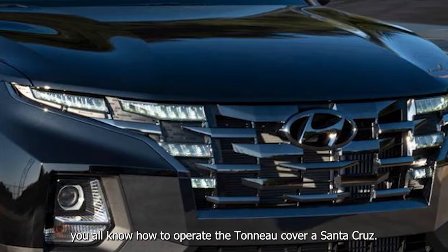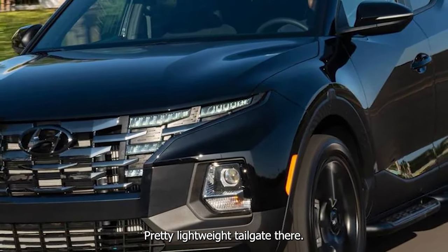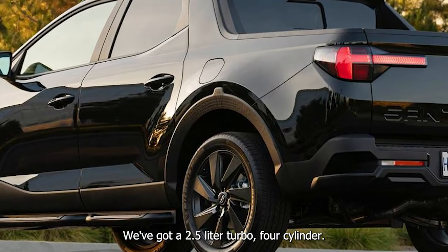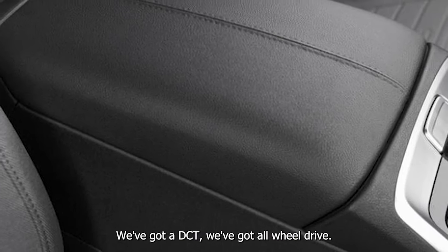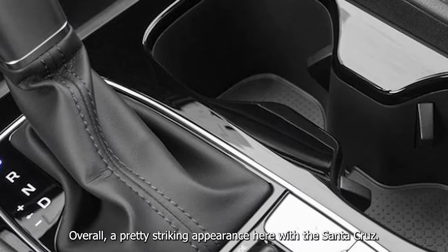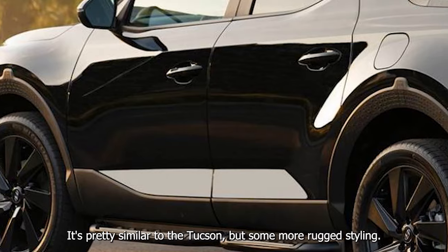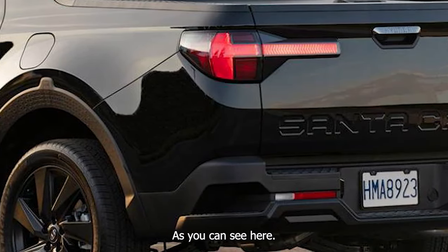Okay, well, now you all know how to operate the tonneau cover on the Santa Cruz, a pretty lightweight tailgate there. This is the limited trim. We've got a 2.5-liter turbo 4-cylinder, a DCT, and all-wheel drive. Overall, a pretty striking appearance here with the Santa Cruz. It's pretty similar to the Tucson, but with some more rugged styling, as you can see here.